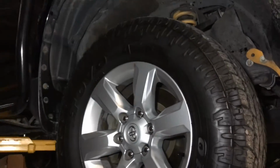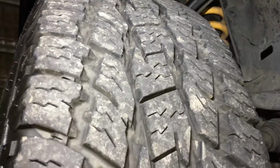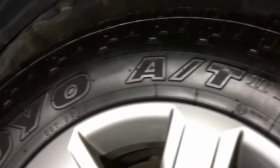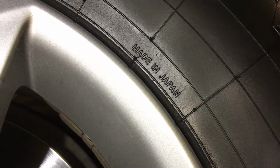We got another 150 here for a 200,000 K inspection. Just looking at these tyres. Let's take a look at these for something different because they're the Toyos. Toyo Open Country. Let's have a quick look at a few things. Made in Japan. I do like made in Japan.